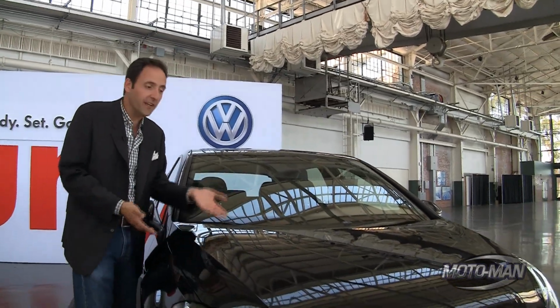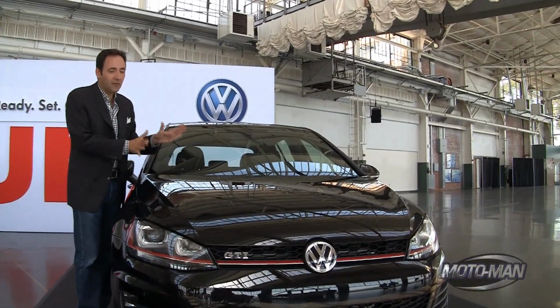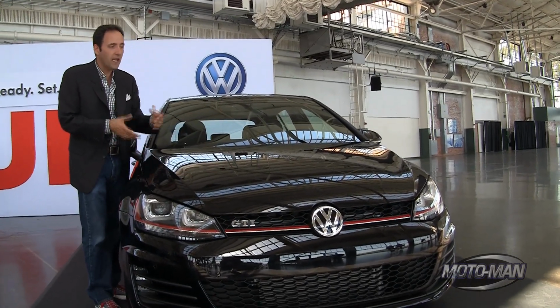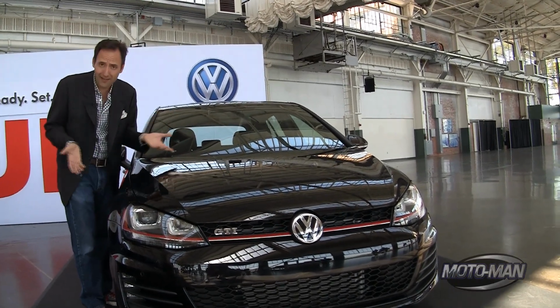Would you get excited if I told you you can get an extra 10 horsepower in your GTI? Probably not. What if you get an extra 10 horsepower and a limited slip differential? Would that get you excited? That's effectively what the performance package is. The performance package gives you this electronic limited slip differential with the extra horsepower, and it does what a limited slip should do. It takes the power and puts it on the wheel that actually has the traction.